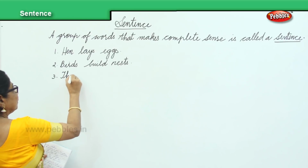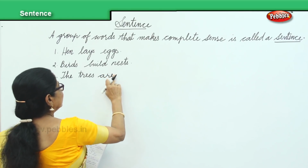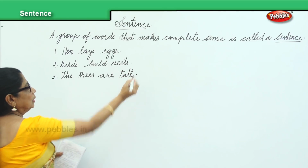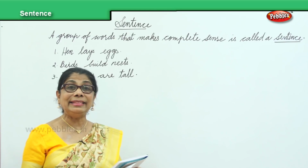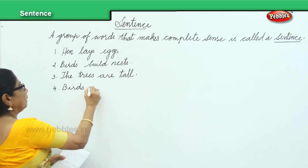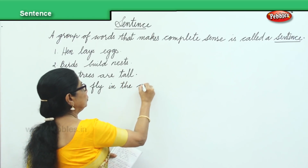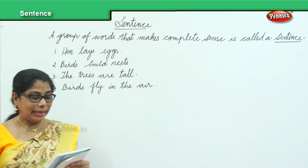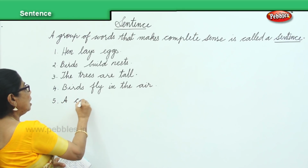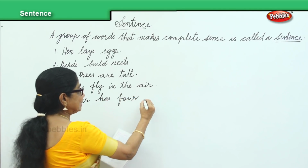The trees are tall. Begins with a cap letter, ends with a full stop. Birds fly in the air. Full stop. Begins with a cap letter, ends with the full stop. A car has four wheels.